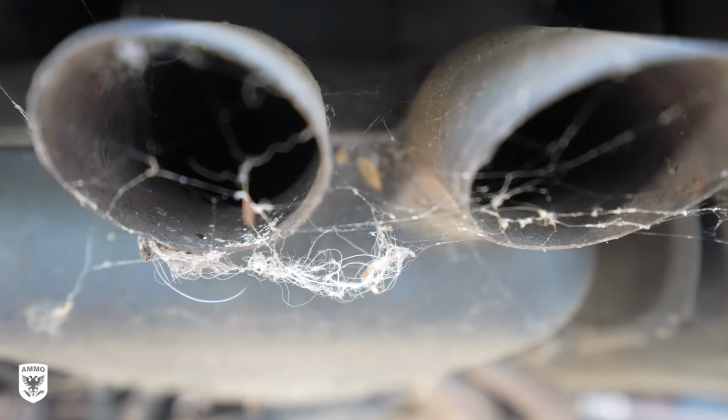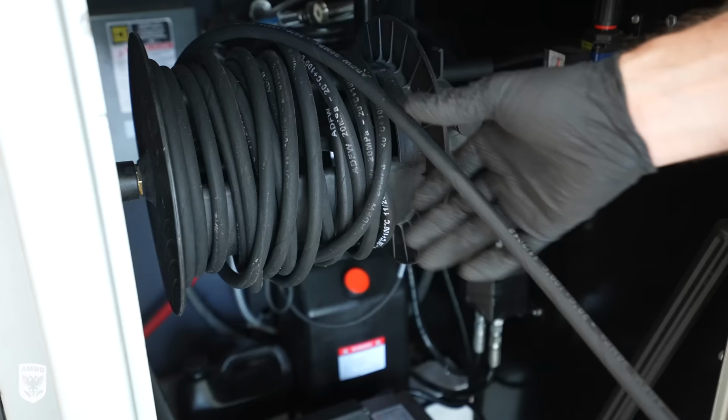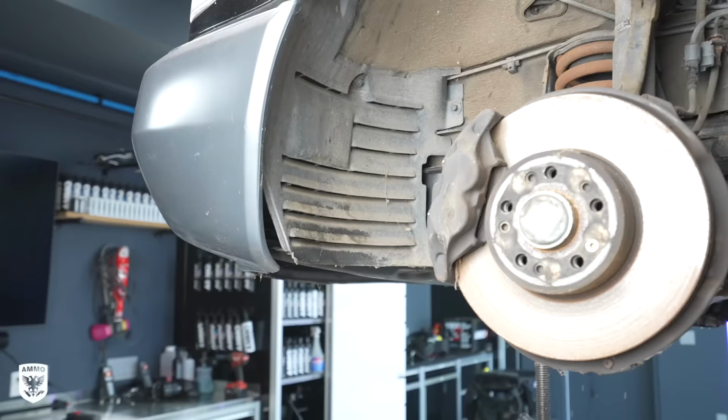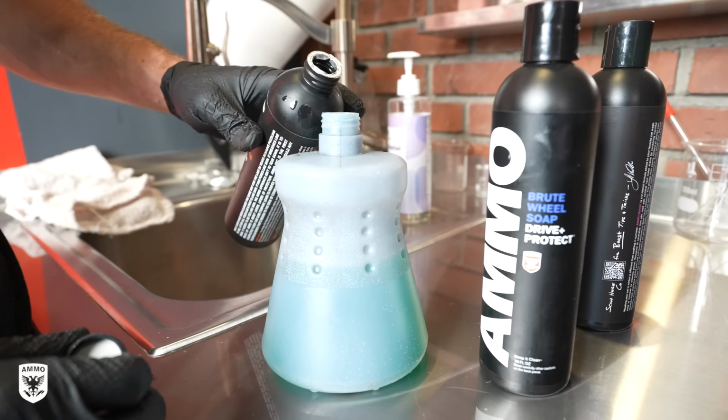Next, I power wash the undercarriage and the wheel wells first to see what I'm working with and just to kind of remove all the spider webs and junk. For the foamer, I used Brute wheel soap, a bit of Boost anti-salt additive, and then a little bit of Titan 12 degreaser.